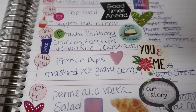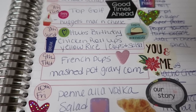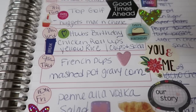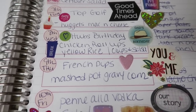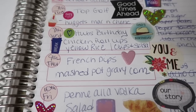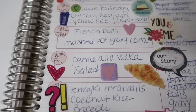And then on Thursday, we're going to do French dips. I have that roast beef that I got at Costco a couple of weeks ago. So I'm going to throw that in the crock pot and pull it and make a real au jus and make a French dip that we're going to put on those rolls that I got at H-E-B. And we'll do that with some mashed potatoes and gravy and corn. And that just sounds super delicious.